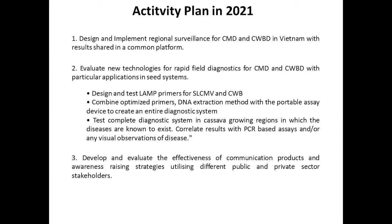This is our activity planned in 2021, following the plan provided by CIAT. We keep designing and implementing regional surveillance for CMD in Vietnam. We also do other activities in the laboratory, like evaluating new technologies for rapid field diagnostics for CMD and CWBD, such as designing test-line primers for SLCMV or CWB, and testing a complete diagnostic system in cassava growing regions. The third activity is to develop and evaluate the effectiveness of communication products, which we have not done this year because of COVID-19.